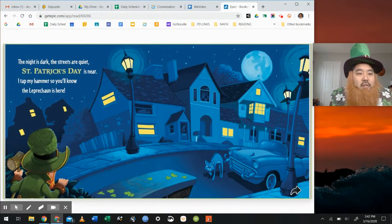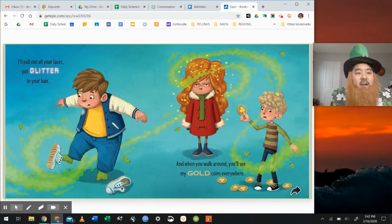The night is dark. The streets are quiet. St. Patrick's Day is near. I tap my hammer so you'll know the leprechaun is here. I'll pull out all your laces, put glitter in your hair, and when you walk around, you'll see my gold coins everywhere.